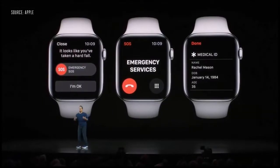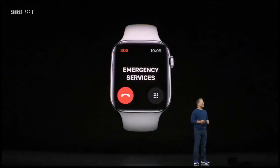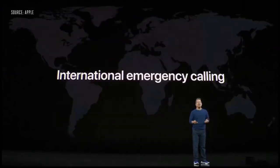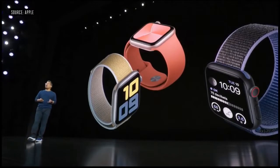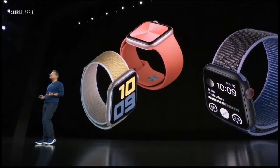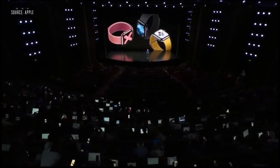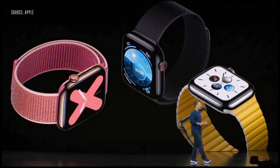Apple Watch has some important safety features built right in, like fall detection, emergency SOS, and medical ID. Now, with Series 5, every cellular model has international emergency calling. Aluminum models come in silver, gold, and space gray, and now the cases are made from 100% recycled aluminum. Stainless steel models come in gold, space black, and polished.